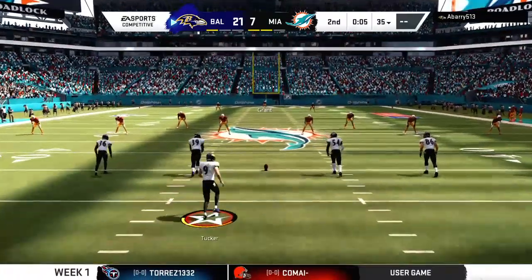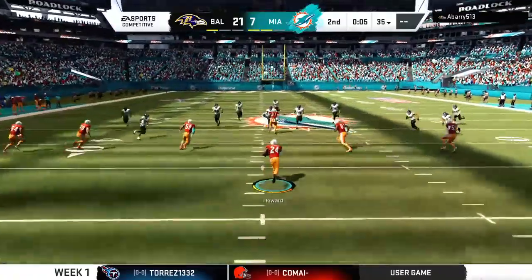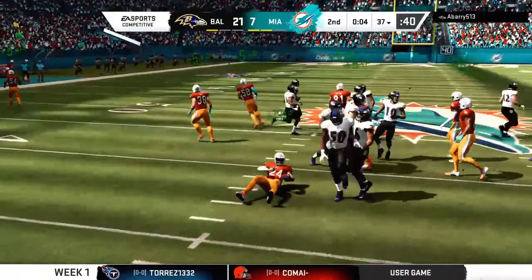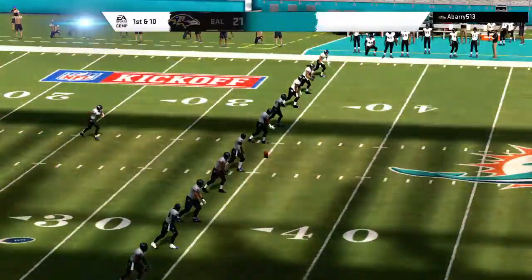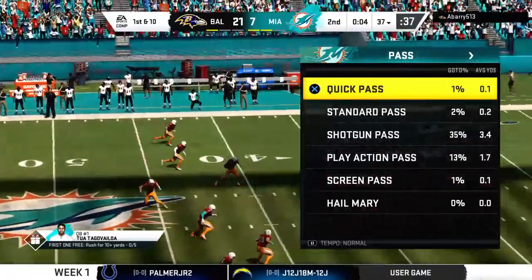Tucker now to kick it away following the touchdown. Very short kick. This will be taken by one of the up men. Here we go. At their own 37-yard line.